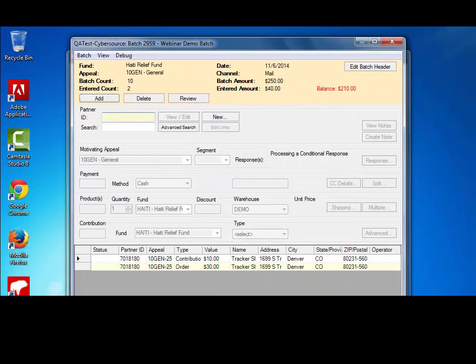Currently, transactions are counted in a batch based on the number of unique partners entered. For example, if a partner has 2 transactions in a batch, then the entered count would be 1. A new option has been added to count all transactions in the batch, regardless of the number of unique partners. So, if a partner has 2 transactions in the batch, then the entered count for that batch would be 2. To have this option turned on, please contact support.